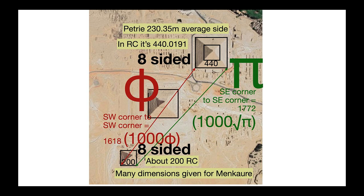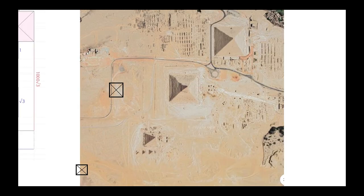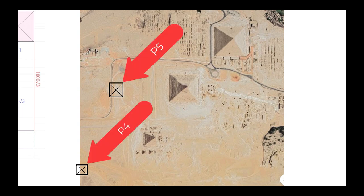So sometimes when people say Menkaure is offset, thinking of the two big pyramids, I'm thinking it's actually Khafre that's offset because the connection is between Menkaure and Khufu. But anyways, this is the sacred geometry of Ian Douglas. Very profound, I'd say, pi and phi in the connection of these two. Now the two extra pyramids you see here, those two with X's, are Ian Douglas's P4 and P5. This is the one we went to, the fourth pyramid.